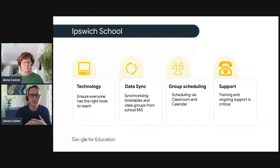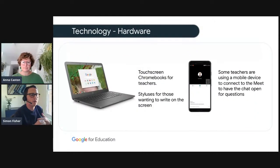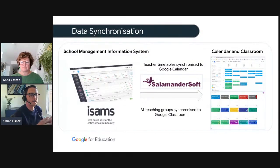Moving on to the data synchronization slide. We basically have all of our information in our management information system called ISAMS. If we could just move to the next slide. Yep. So ISAMS is our management information system. It has all of our teacher timetables, all of our lessons, all of the teaching groups. And we use a product called Salamander Soft, and that basically synchronizes everything into Google. So everybody's timetables are in Google Calendar. It's synchronized every evening, and Google Classroom groups are already synchronized from ISAMS.